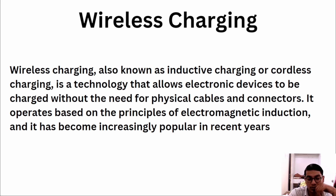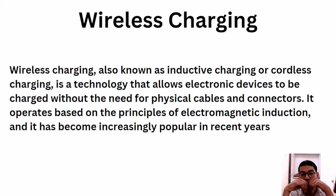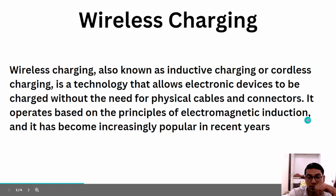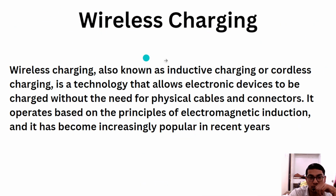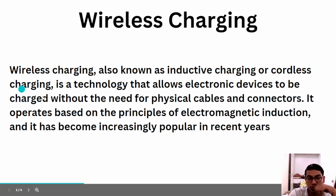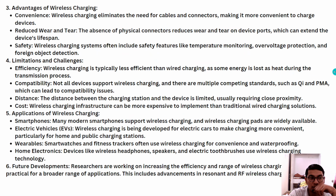Do you get what I want to say? So wireless charging, what is the meaning of wireless charging? I can say this is the content of the presentation that we are going to cover. There is a definite title given on the top, as you can see, then there is a description about the title. What does it mean? How does it work? All this.